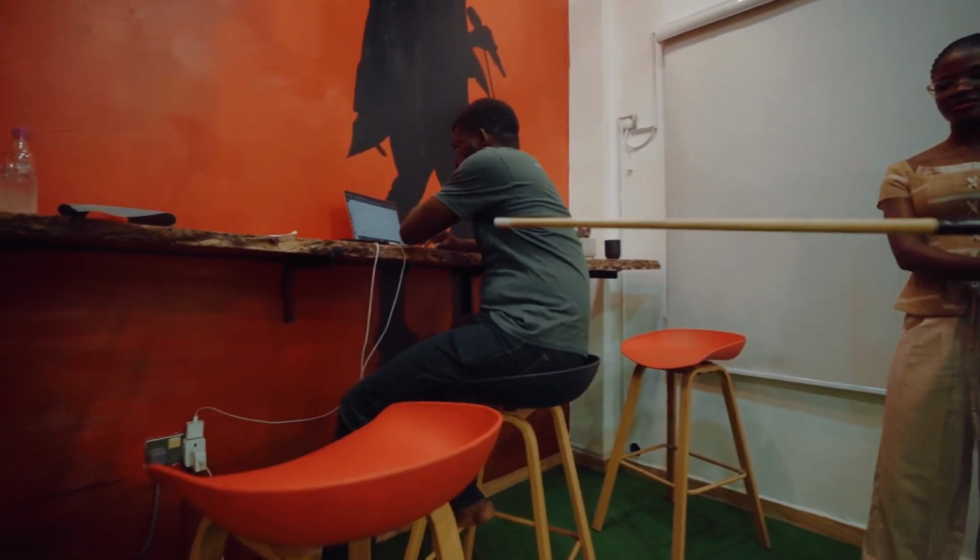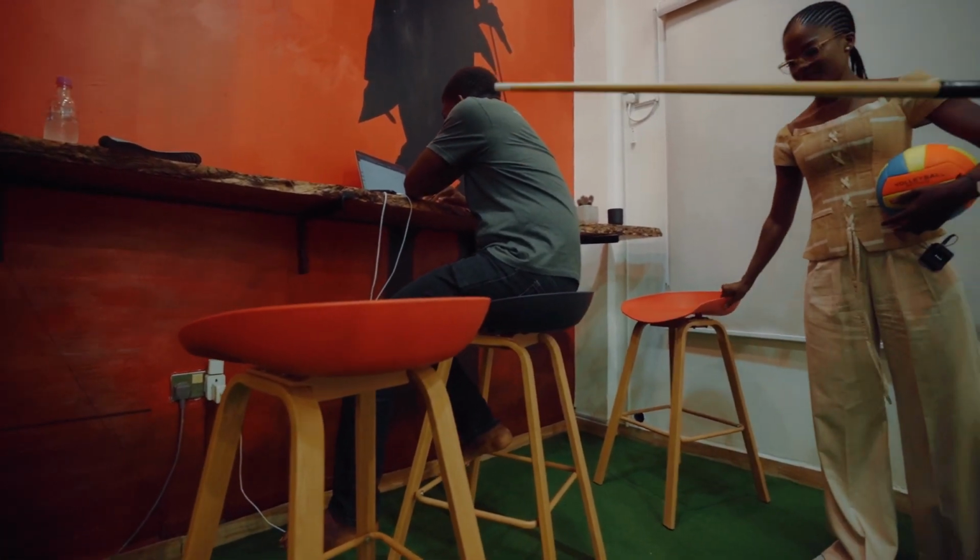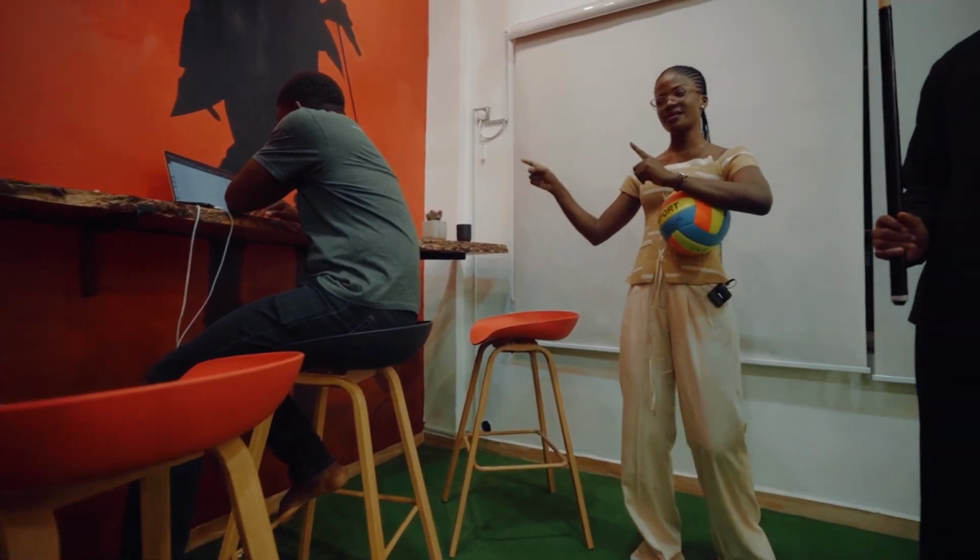We got the chairs from Next. We were looking for high chairs to match up the table. And we went to Next to get a few things, and we saw this red and it's perfect to match our whiskey mirror.